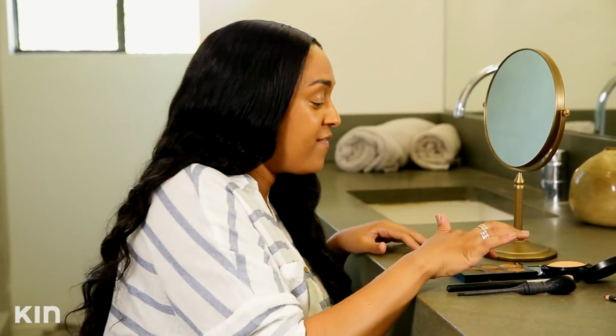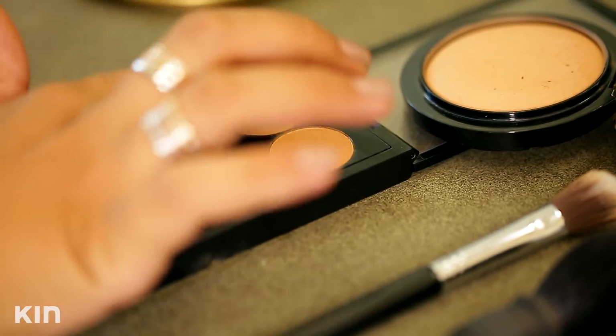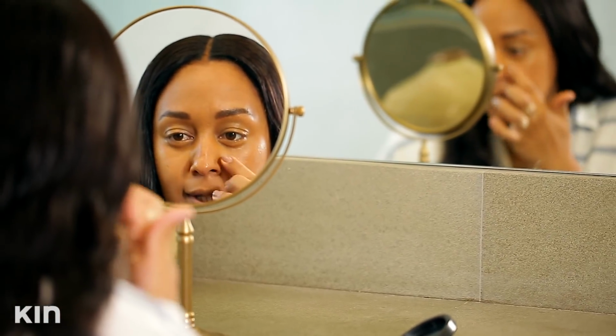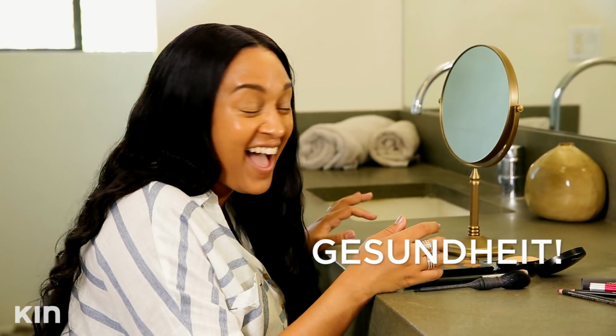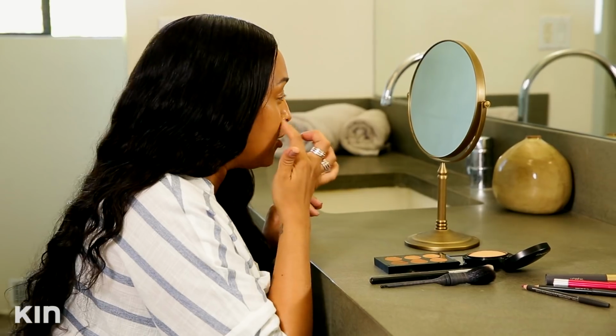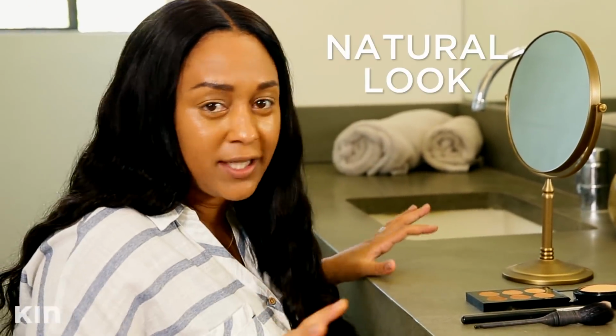Another area on my face that I need coverage is around my nose. I am just going to apply it around my nose, especially during allergy season. I have allergies, and my nose can sometimes get a little red. This color is more like my natural color, like an olive color. I don't want to use the peachy color because I don't want my skin to look peachy. We're trying to get a nice natural look here.